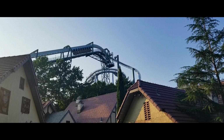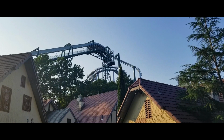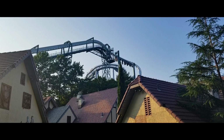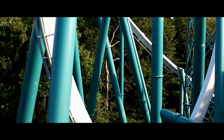Fun factor. The first time I rode Alpengeist, I wasn't a fan. I thought it was rough, loud, and just straight up boring. Yes, its lift is still loud, but the rest is so much better than I remember. Well, I don't know what happened between then and now, but Alpengeist is a fun ride.